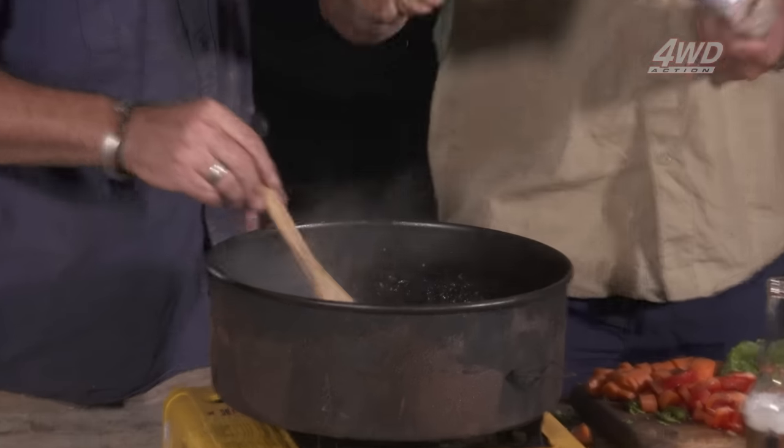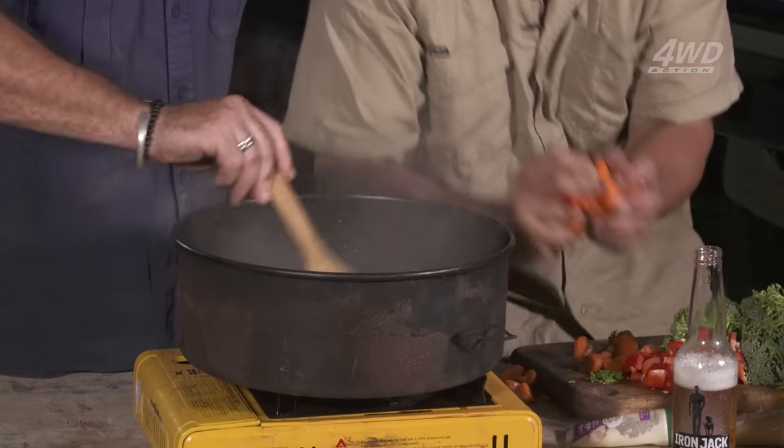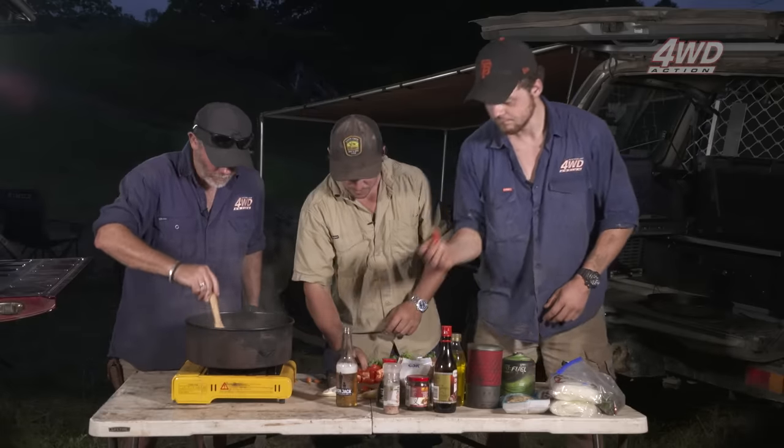What was the stuff on your hands before? Did you wash them? No, he doesn't bother with that, mate. First things first, carrots. Black carrots straight in, bang. Do you want me to pick this end up? No. We got carrots first, because they take a little bit longer to cook.